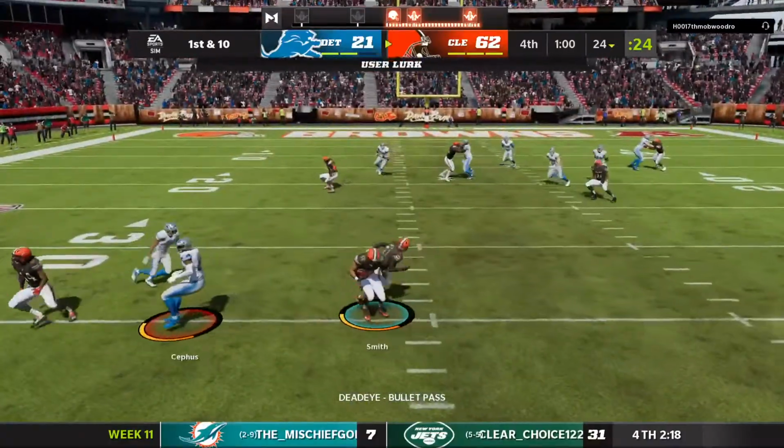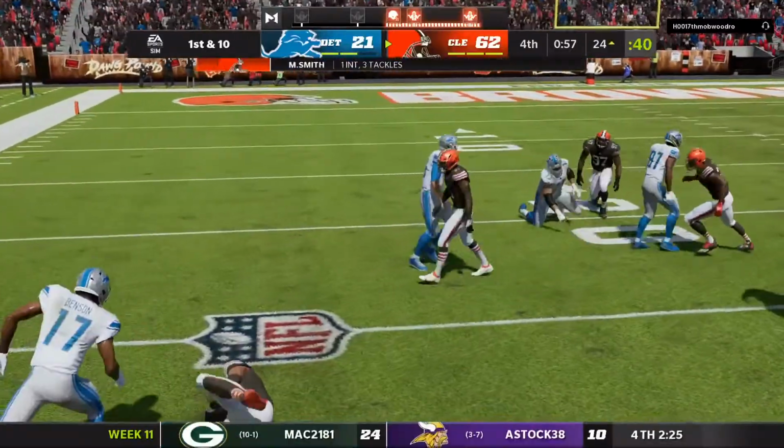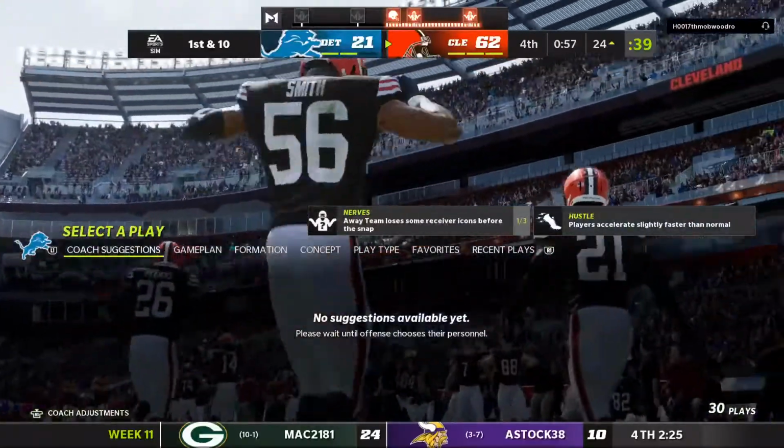And my goodness, another interception. Picked off by the former Super Bowl MVP Malcolm Smith. And he'll return it to the 24-yard line.